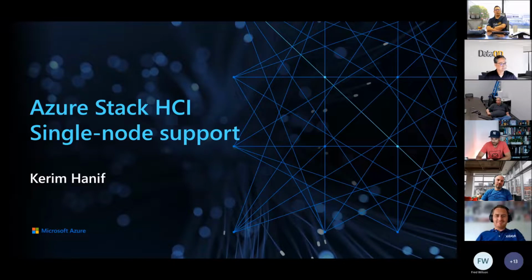So today we'll have Kerim go first, talk about the background of this technology, single node support. We'll have Henry, our lead PM, product manager, management lead, share with you what he has done with the single node in his lab. They will open up for questions and talk about some of the future roadmap that Microsoft is working on, to make sure you are excited about the new prospect technology with Azure Stack HCI. So without further ado, Kerim, if you don't mind sharing some background, it's all yours.